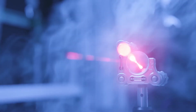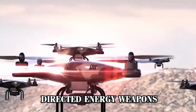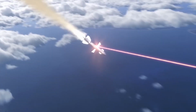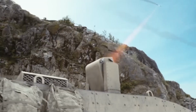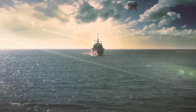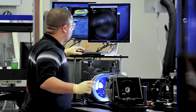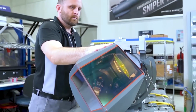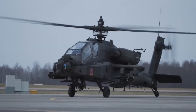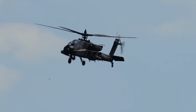One area of significant interest is the potential incorporation of directed energy weapons, or DEWs. While still in the experimental stages, these systems could give the platform an entirely new offensive capability, enabling it to neutralize threats like drones or missiles with laser-based technology. While DEW technology is not yet operational on the helicopter, its future integration would represent a major leap in its already impressive firepower. Thanks to these continuous upgrades, the Apache is expected to remain in service well into the 2060s.